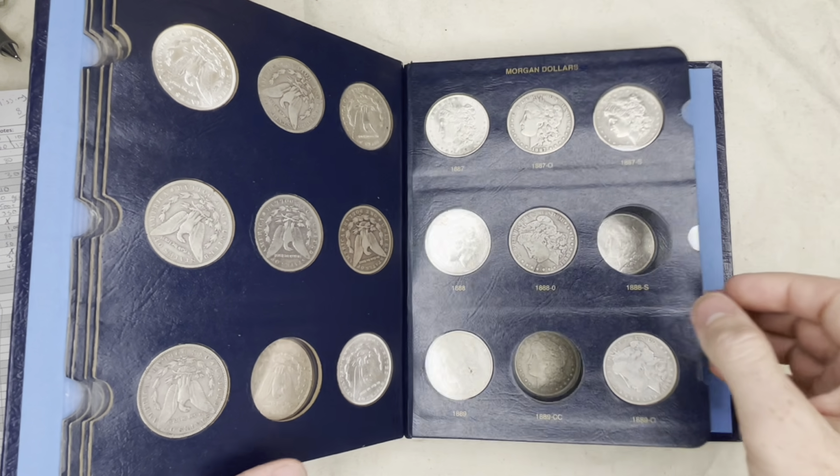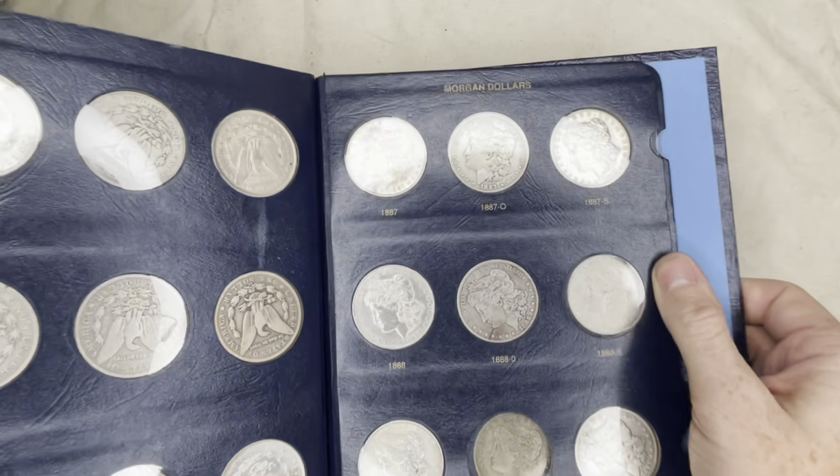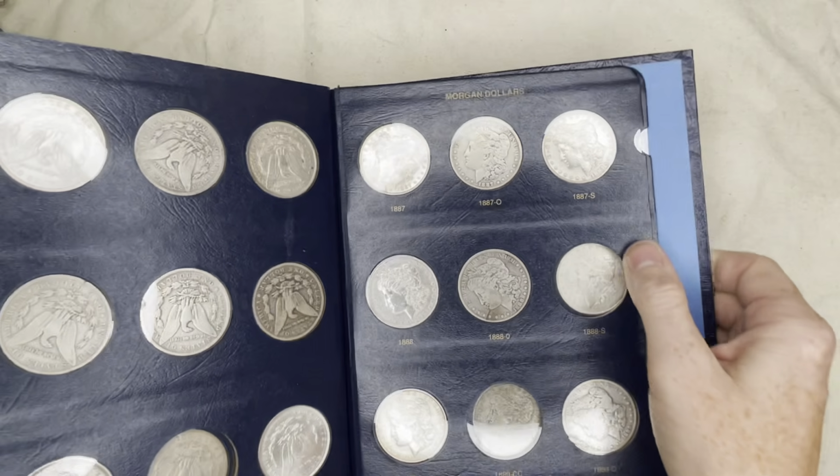And on to the next page here. The 87 looks pretty good at the top here.